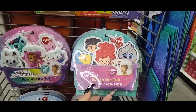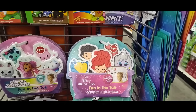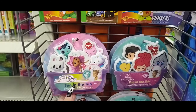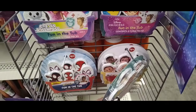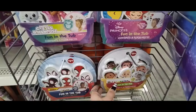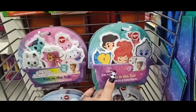Look how adorable. Fun in the tub. 6 foam pieces. And this is from Disney Princesses. And then Gabby's Dollhouse. Spider-Man. And then, yeah, I mean, this is such a good deal. And Coco Melon. Isn't that awesome? I don't know where they sold this at, because this is really nice. Look.